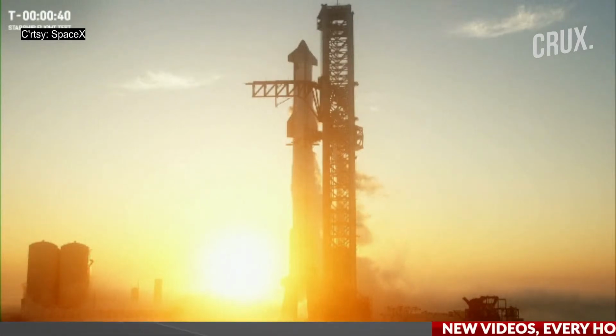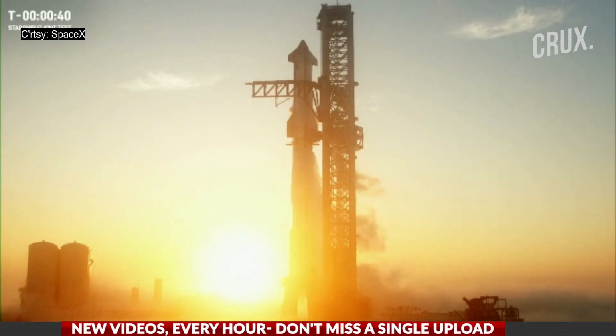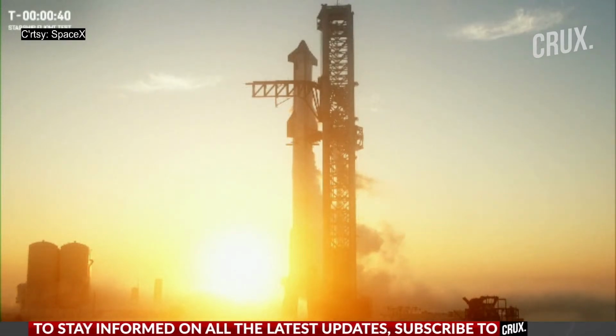Back at Hawthorne, we're at T-minus 40 seconds in holding. We had a rapid recycle. We've not heard anything over the countdown net as the team works both first and second stages. We're going to monitor the nets here for a minute.